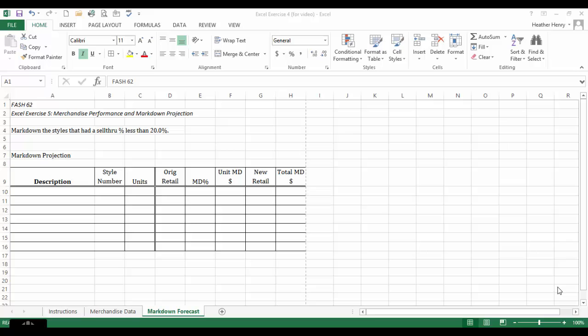So we now need to go ahead and mark them down to help generate more sales on the styles, because generating more sales on the styles at a lower price for us is better than generating no sales on the styles at a higher price. So we need to try to mark these styles down so we can go ahead and get rid of them. Let's go back to our merchandise data tab to see what styles we will be marking down.